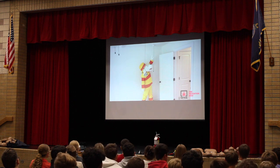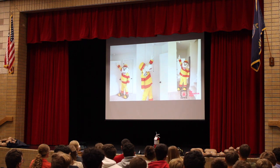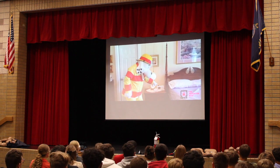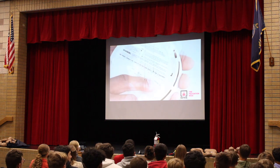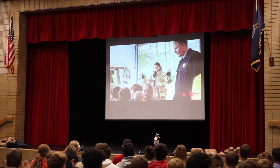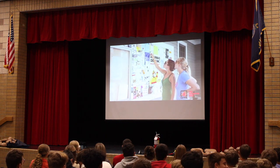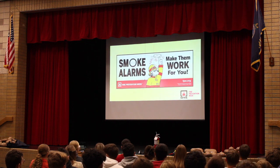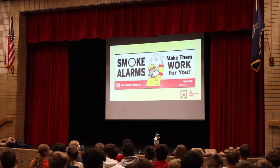Install smoke alarms in every bedroom, outside each separate sleeping area, and on each level of the home. Make sure smoke alarms meet the needs of all family members, including those with sensory or physical disabilities. Test smoke alarms at least once a month by pushing the test button. Replace smoke alarms when they are 10 years old or don't respond when tested. This Fire Prevention Week, we all have a vital role to play in spreading awareness and protecting our loved ones and communities. Remember, install, test, replace. Make sure smoke alarms work for you. Visit fpw.org for more information on smoke alarms.